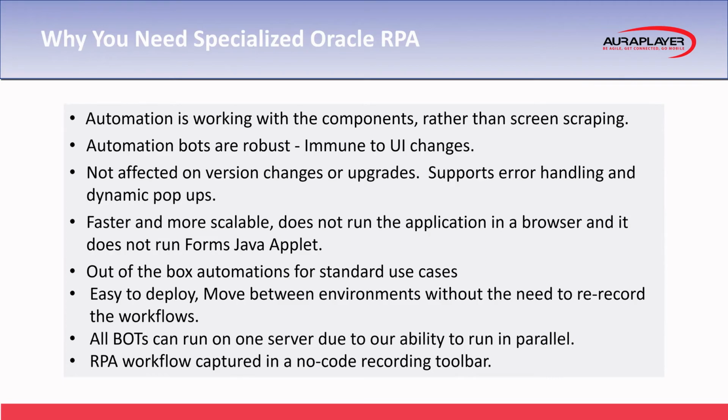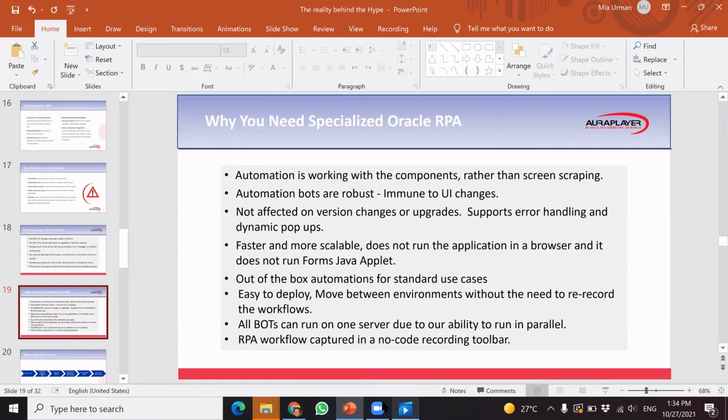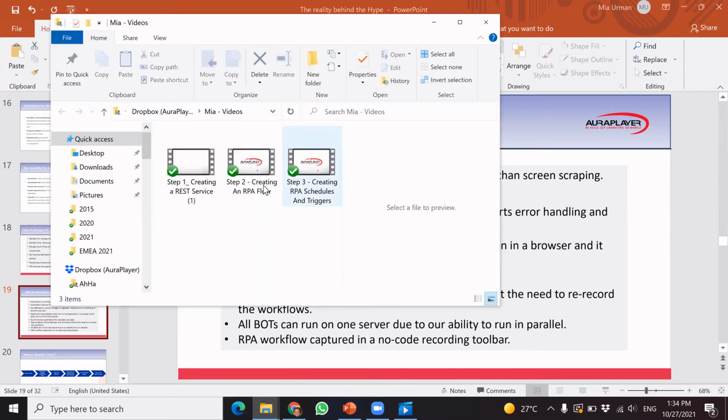Why we are excited about the specialized RPA for Oracle is that the automation is working with components. It's working on the WebLogic server, not with a form session, with the EBS session, not with the actual Java applet. So the bots are very robust and immune to UI changes, to patches, and it's much more scalable, and it's much easier to deploy and move between environments. So essentially, using the capture that you saw right now, we are able to make EBS automation much simpler and more robust than what's currently available. And now, once we've created the service, as we saw, we're going to now look at how we create the RPA flow, right?